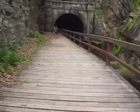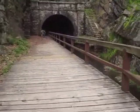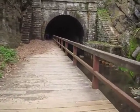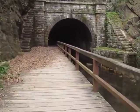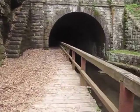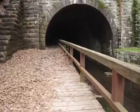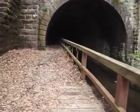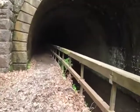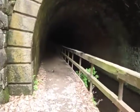So we're approaching the tunnel now. Pretty cool. It's really just wide enough for about one bike and a cart. You can see some light at the other end of the tunnel, but they say be sure and use your headlamp because it gets very dark and disorienting inside. And they encourage you to walk your bikes because there are potholes.